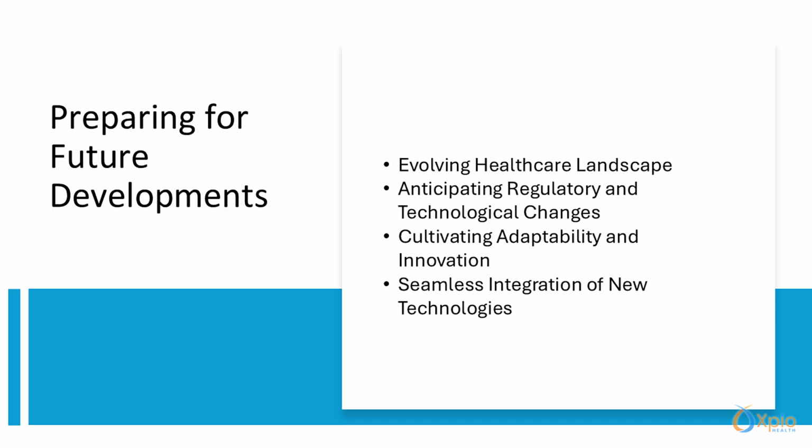Next, let's look at preparing for future developments. The healthcare landscape is constantly evolving, driven by new regulations, technological advancements, and shifting patient care models. Staying ahead of this rapidly changing field means being proactive, and it involves anticipating changes like new compliance requirements and emerging technologies like artificial intelligence and machine learning.